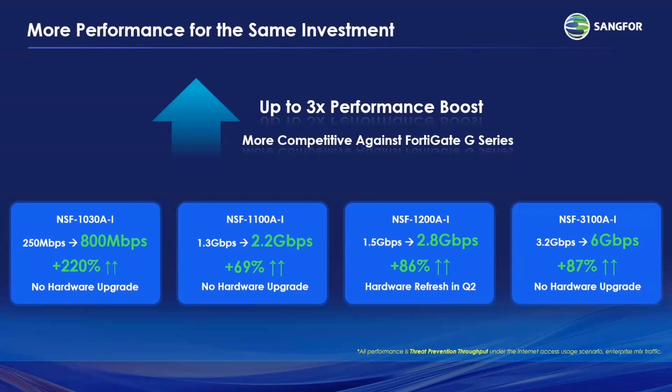For example, the small one, 1030, the performance boost will come from 250 to 800 Mbps threat prevention throughput. NSF 1100 got a 69% performance upgrade from 1.3 gig to 2.2 Gbps. And for 1200, there is also an upgrade, nearly 90%. But for this specific model 1200, there will be a hardware upgrade as well in quarter 2. For the rest of the models like 1030, 1100, 3100, and the other models, there is no need for a hardware upgrade. Only for 1200, there will be a hardware upgrade in addition to the performance upgrade in quarter 2. For the top seller 3100, an 86% performance upgrade, almost doubling its performance.